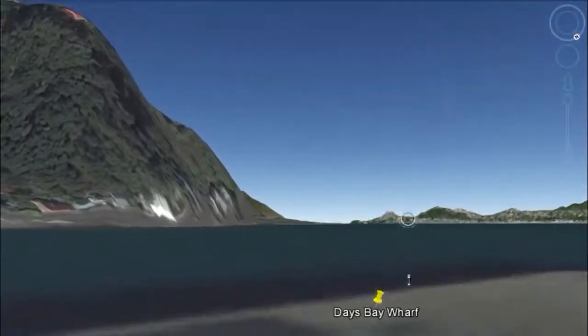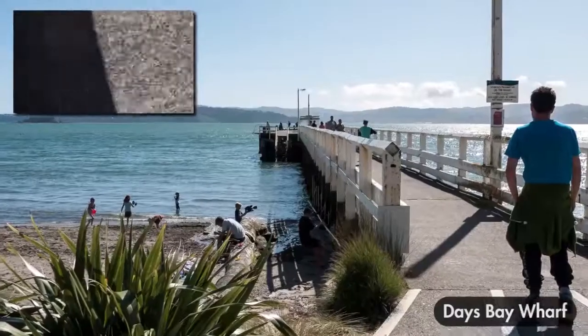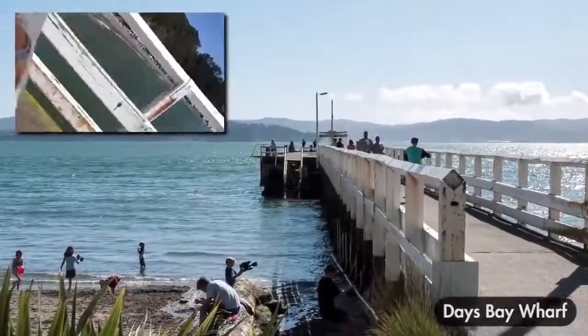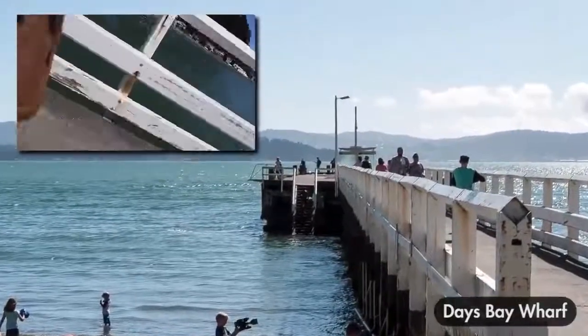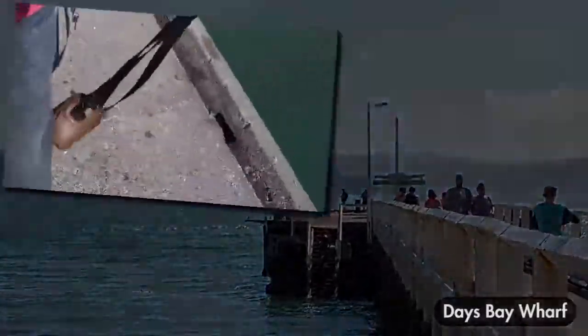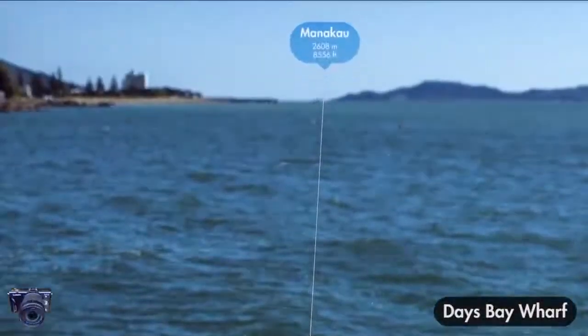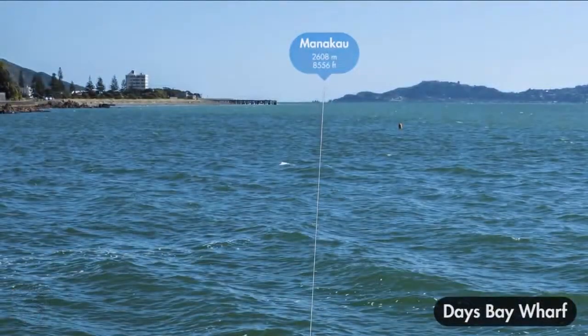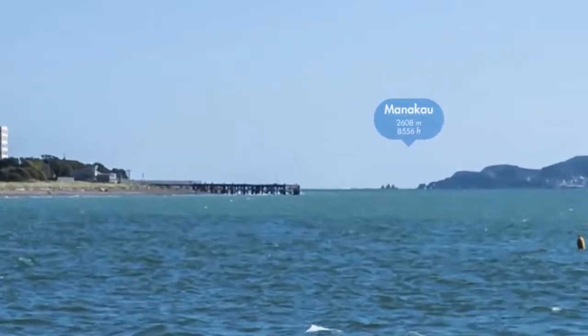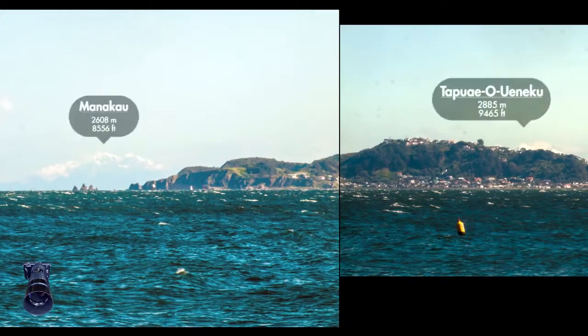Here we are, the Days Bay Wharf. And yep, that looks to be the same mountains behind the peninsula there. And this was completely on purpose, left the camera on just so you guys know that I am actually at the jetty. Completely on purpose. And my trusty compass pointing to that same mountain by the look of it. Let's go check out these mountains.